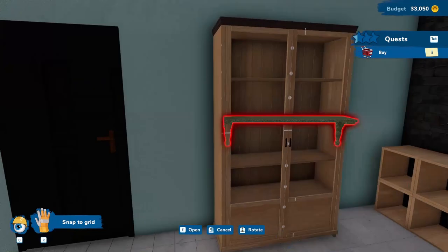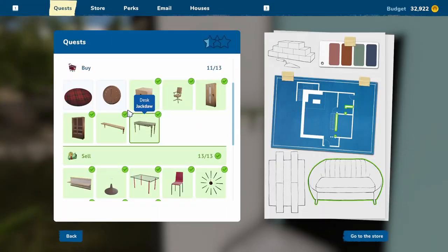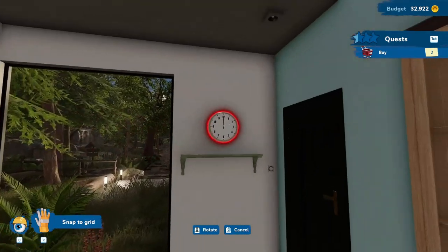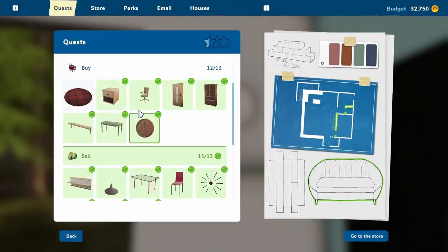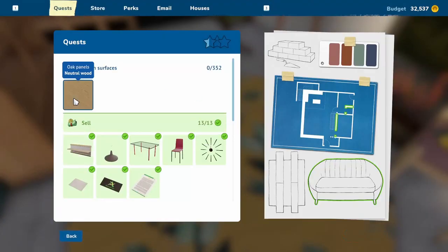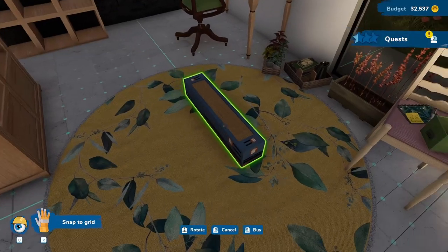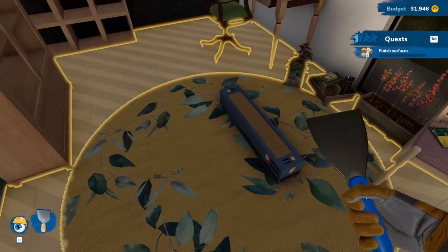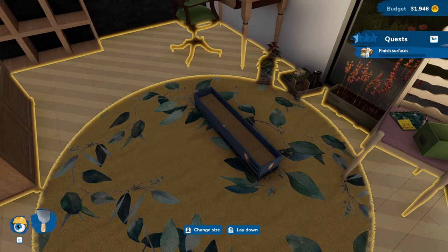Buy a shelf. Whatever. Where? Oh my God. Okay.